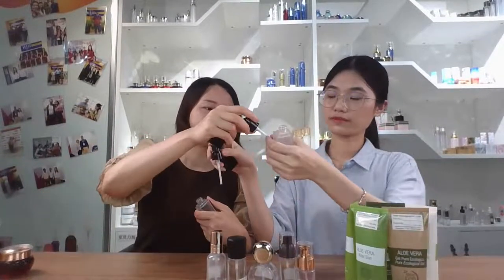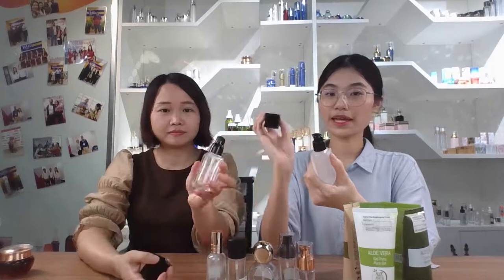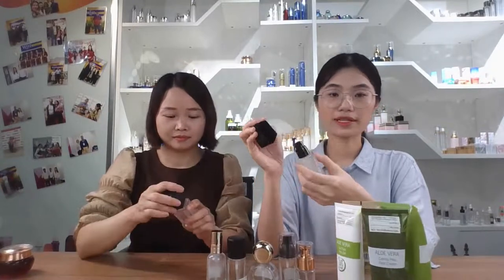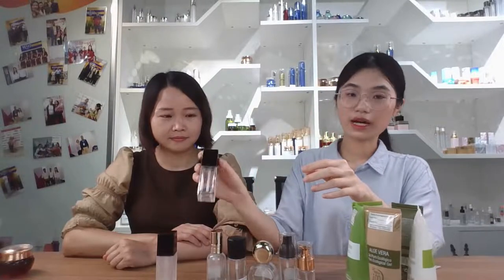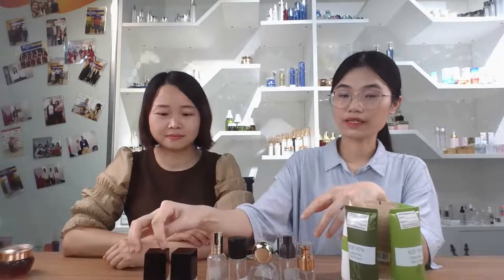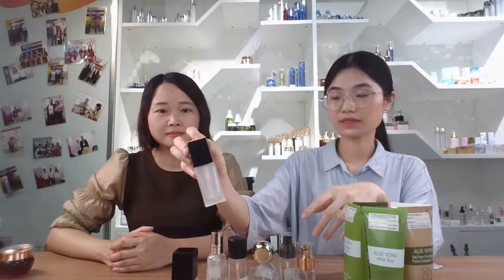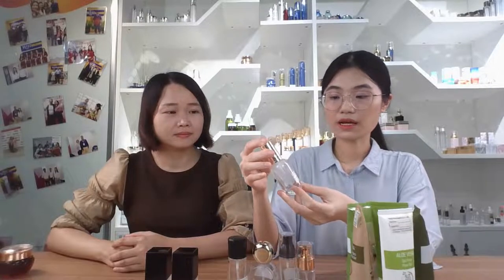If you like white colors for the pumps and caps, we can also make white color for you. The color can be customized as you request, you just need to send the pattern code. This one has the frosty effect, and this one is a transparent color. Some clients would like the matte frosty effect on the caps, and we can also make the frosty effect on this cover.